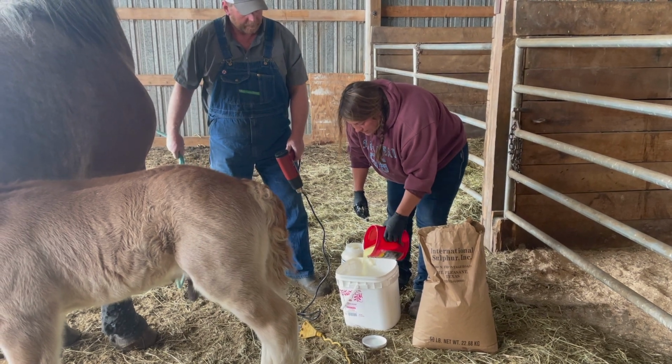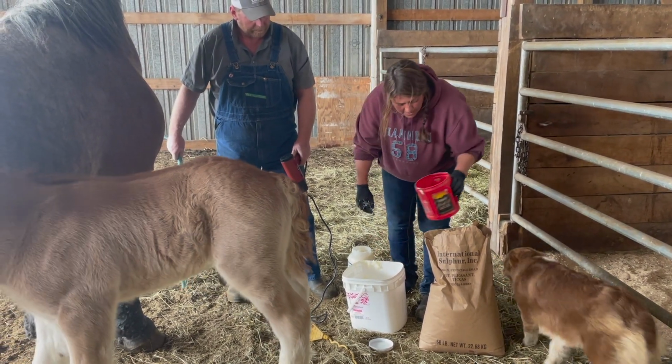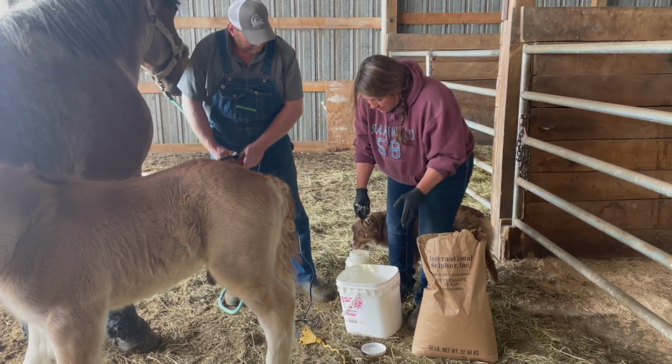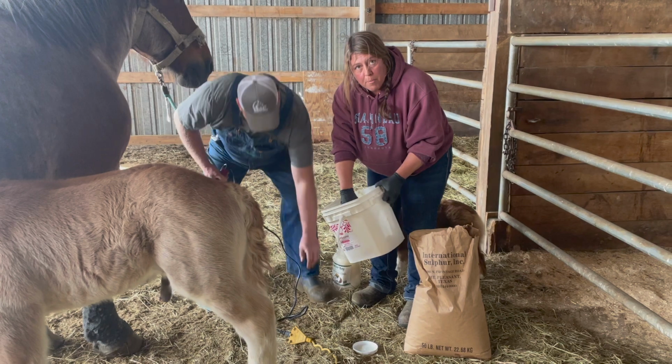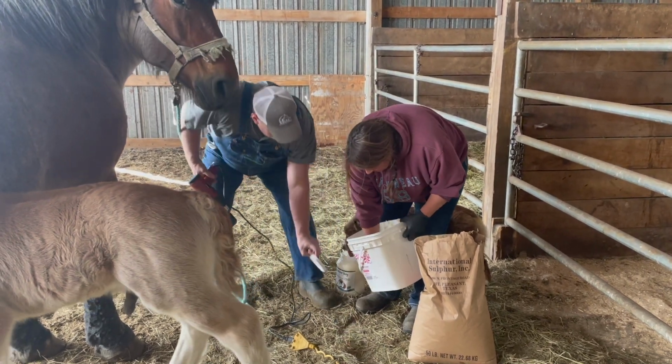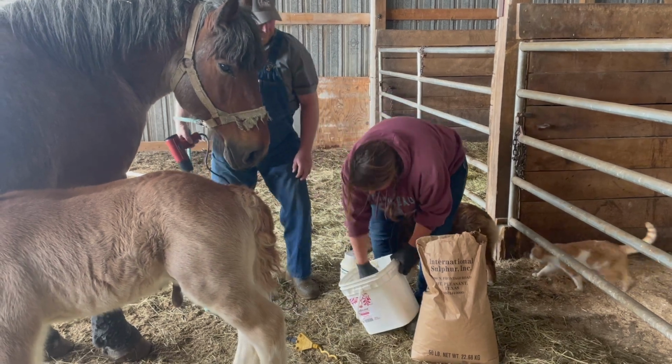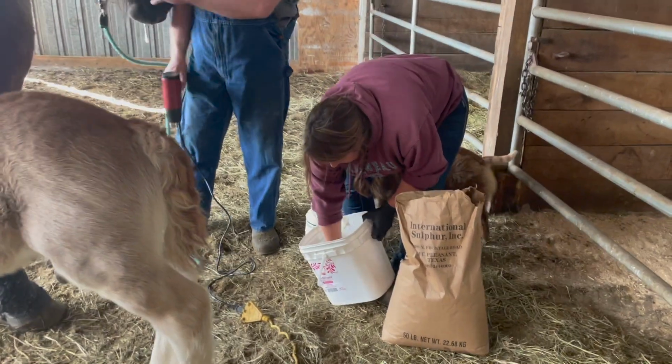It's more of a consistency thing. You're not going to get too much sulfur. There is no such thing. The more you put, the thicker the paste is going to be. Oh, my dog's going to get fat eating coconut. And so I just use a gloved hand to mix it together.